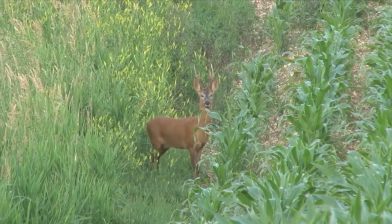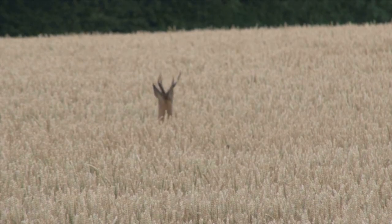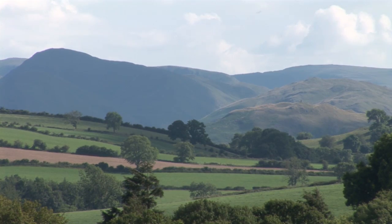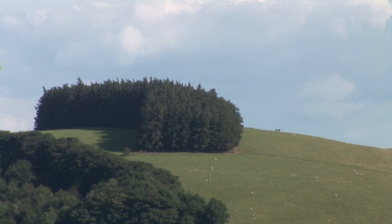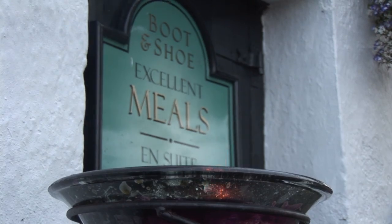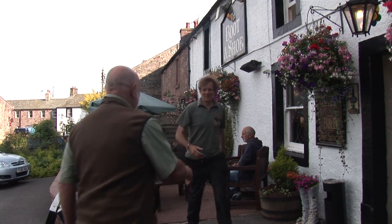Some trophy hunters pay big bucks for the right buck. With the roe rut just around the corner, I've been up to the Lake District to find out just what you need to get a great roebuck on your own ground. Is it just luck with a bit of mineral-rich soil sprinkled on top for good measure?